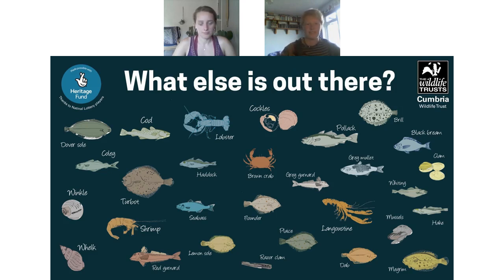So there's the flatfish like brill and turbot and Dover sole. There's your swimmery fish like coley and pollock and grey mullet. You've got shellfish like clams and mussels, razor clams, cockles. And then you've got shellfish like lobster, crabs and langoustine, which we're generally fishing by pots, or in the case of langoustine, they're currently trawled, but we're trying to develop a method to fish them by pots.